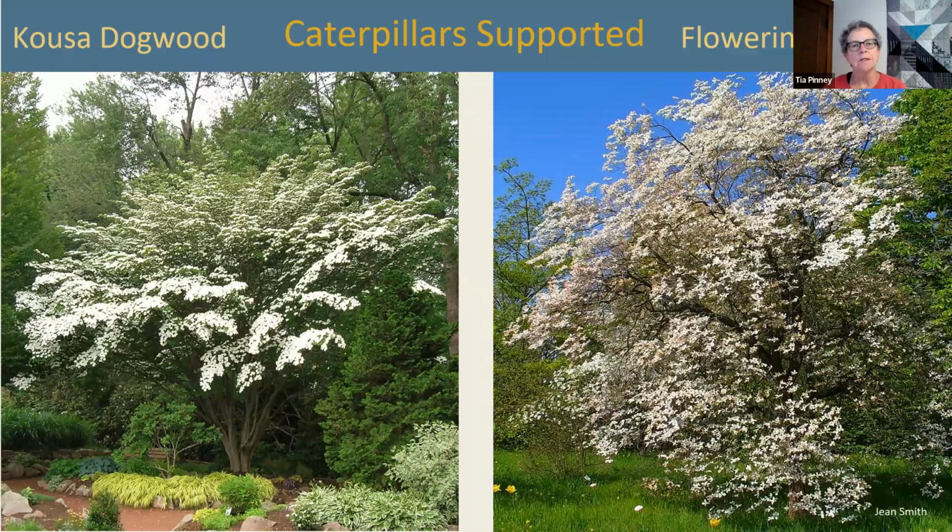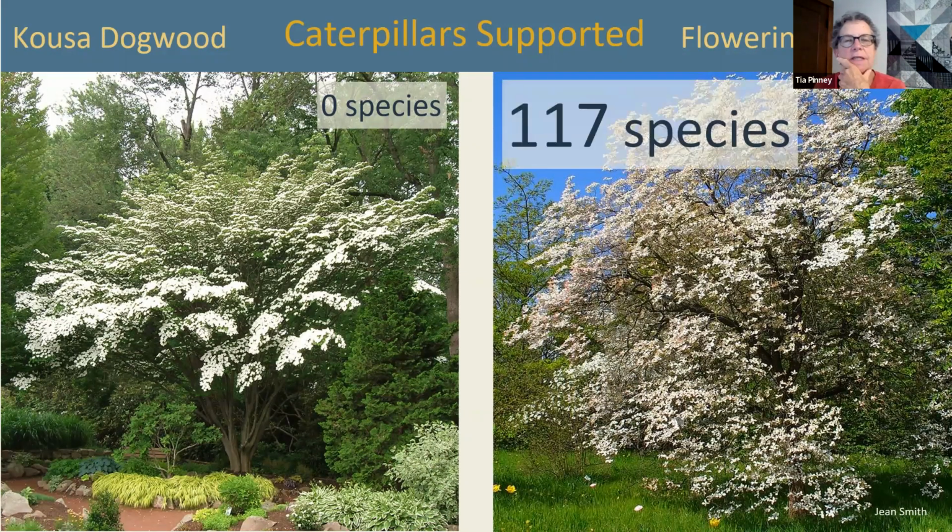Now the thing is, how many caterpillars are supported by an introduced Kousa dogwood? Given my harangue for the morning, I bet you can guess. Zero species of native caterpillars can use the Kousa dogwood as a host plant. For the flowering dogwood, it's 117. So just by that one choice of planting a flowering dogwood, a Cornus florida rather than a Cornus kousa, you've made a huge impact on your local ecosystem. So 117 species of caterpillars during the summer.